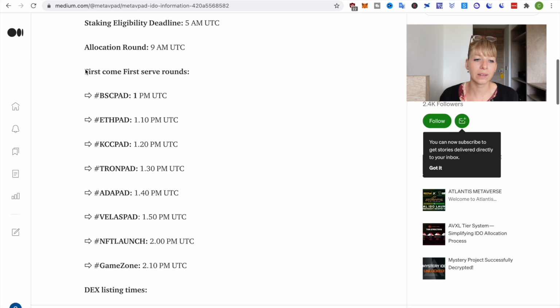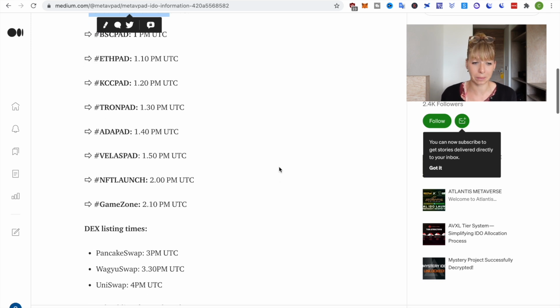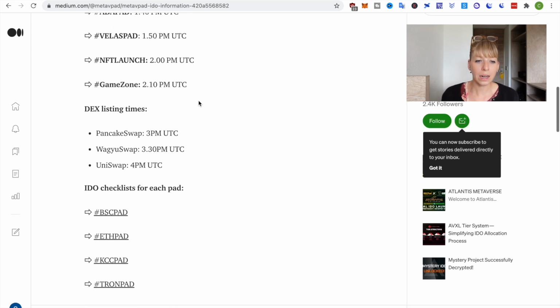And then, the first allocation round is for if you have a guaranteed allocation, that is just open for a couple of hours. But then after that, you also have a first come first serve round, and that starts at different times on those different platforms. Then once the IDO is concluded, it will launch on different dexes, and you can see it will launch on PancakeSwap, WagyuSwap, and Uniswap.